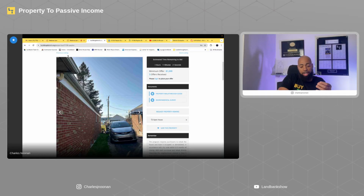However, some of y'all be greedy. Some of y'all be wanting money. Some of y'all going to renovate this house and sell it. The reason I know, I got over 2,000 houses on the Landbank team right now. So let's just look at what the block would look like.